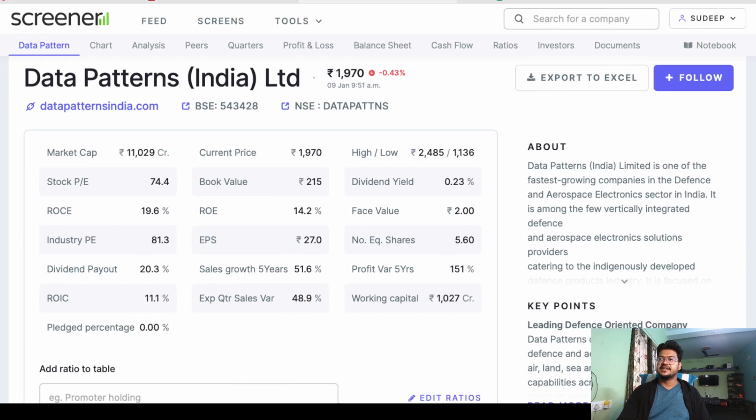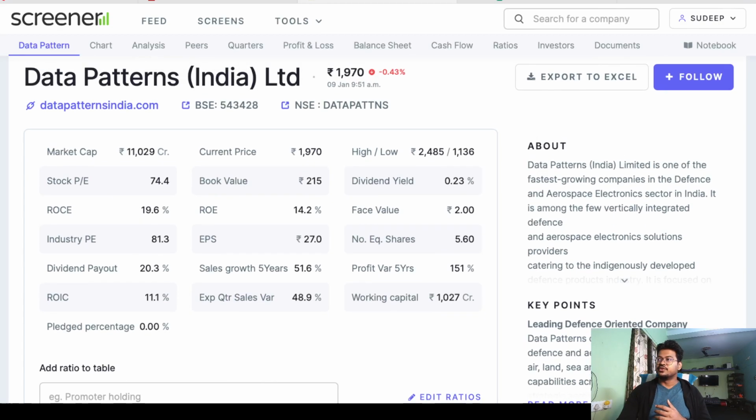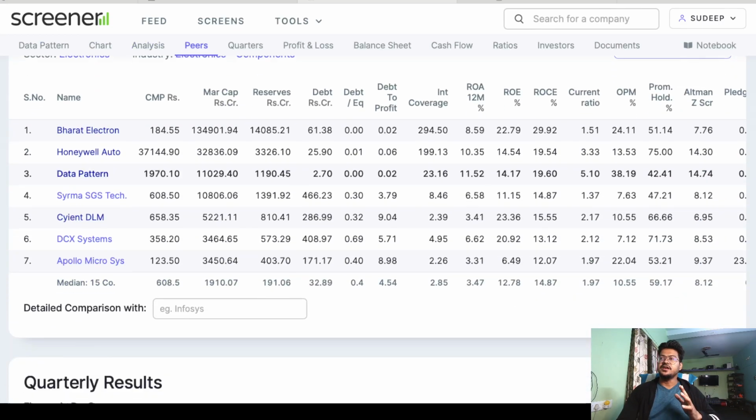So this is Data Patterns, and first of all I want to highlight that if you follow the strategy of considering the price to equity ratio, the PE ratio, then you can see this stock's PE ratio is 74.4, whereas the industry PE is 81.3. So this is clearly telling that Data Patterns is actually at an ideal level. But obviously personally I do not follow the PE ratio valuation, because when a stock actually starts trending, the PE actually goes very high. So I would say give little importance to this one and give more importance to year on year sales, earning per share, and also price action. So let's go to the important part.